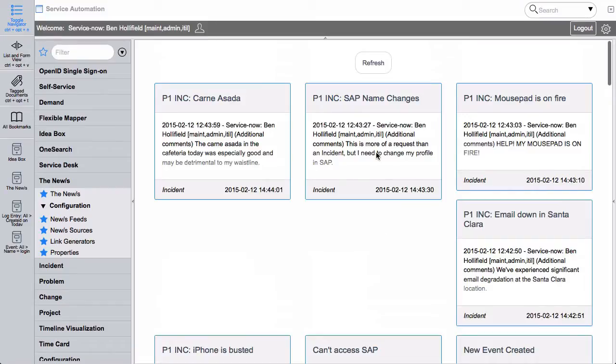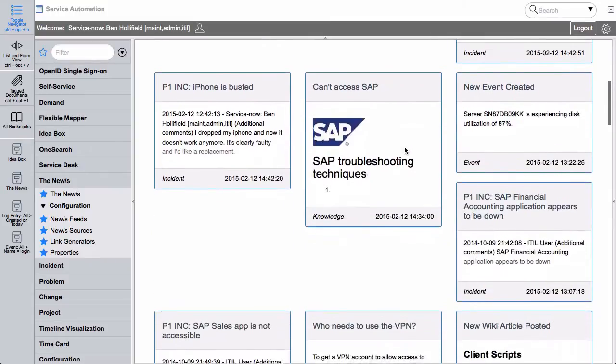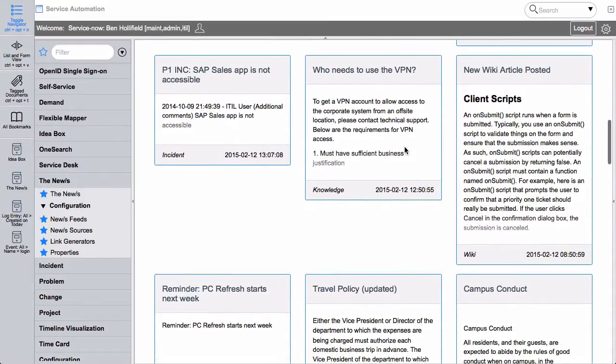If we see something we like, we can click into it and pull up that record just as easy as that. It's just an easy, simple way to consume all the things we care about.